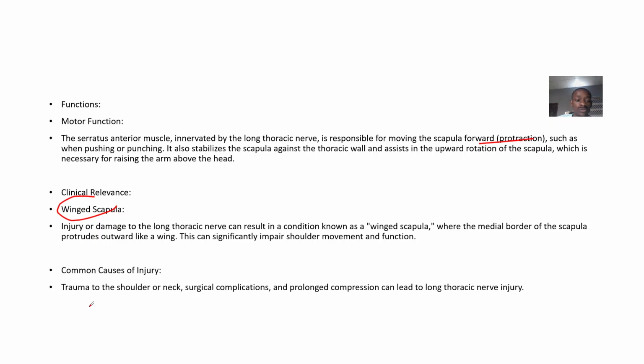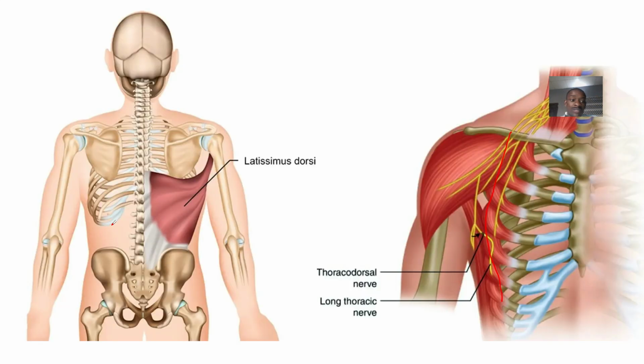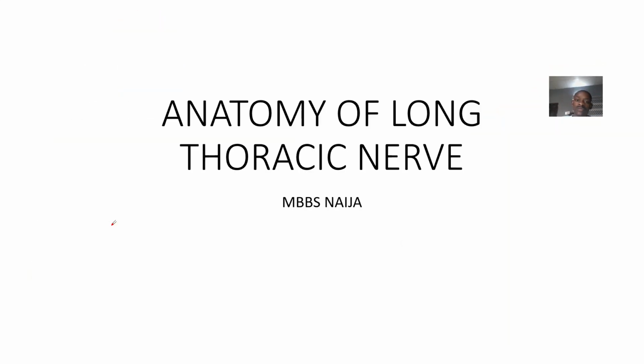Some common causes of injury could be trauma to the shoulder or neck, surgical complications, or prolonged compression of the long thoracic nerve. All of this can cause a problem. It will affect the action of the serratus anterior to protract, where you want to punch or push. That's it for the anatomy of the long thoracic nerve.